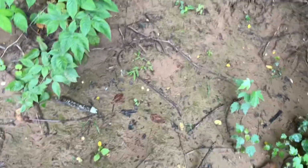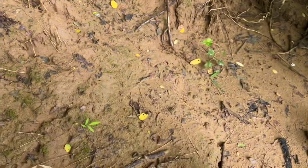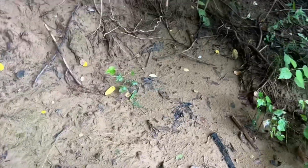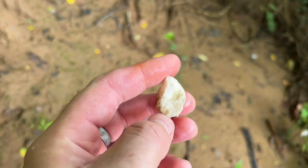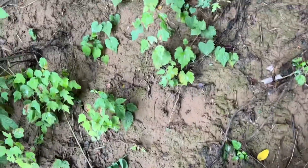All right, we're looking in one of these holes here. It's kind of washed out. We found a bigger piece of pottery there. And then I found one of these pieces of quartz that's worked a lot more. I don't know if that was a little blade or not. Usually they're busted in half. That one's kind of flattened out. So we'll put her in the pocket.